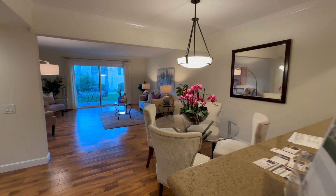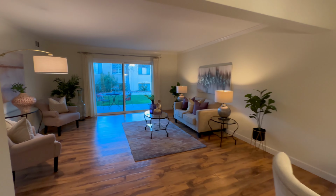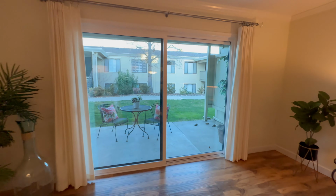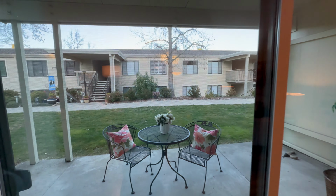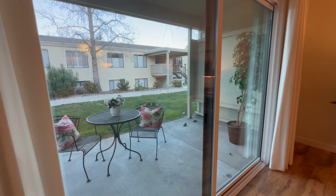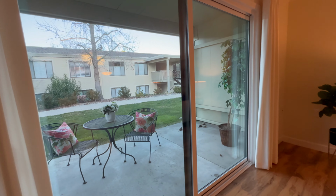Living space, dining area. The other thing I like about Carmels is you can see out the back, they have a second patio off the back. This one's staring right there at that building. Many don't. Many have an open space behind. It's quite lovely.